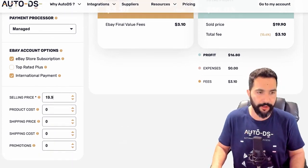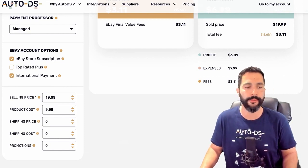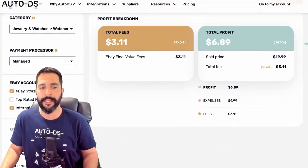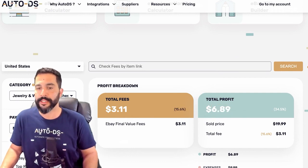Now I want to sell this product for $19.99. It costs me $9.99. Let's say I don't want to charge shipping, it doesn't cost me shipping, and I'm not running any promotions on this product. In this case, buying a product for $10 and selling it for $20 on eBay is going to give me a total profit of almost $7. And here is my break even.